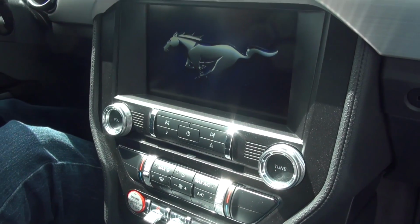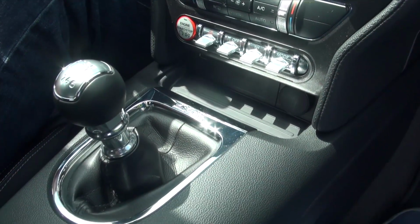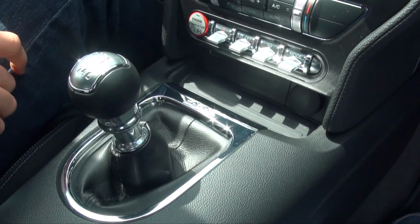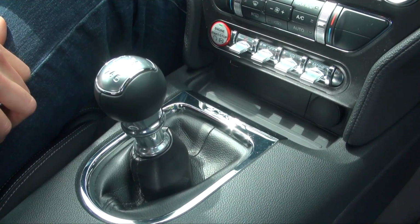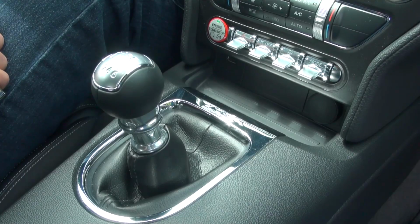Let's move on here to the manual gearbox, 6-speed, optionally also available as a 6-speed automatic gearbox. When driving, I'll tell you what I think about this manual gearbox.